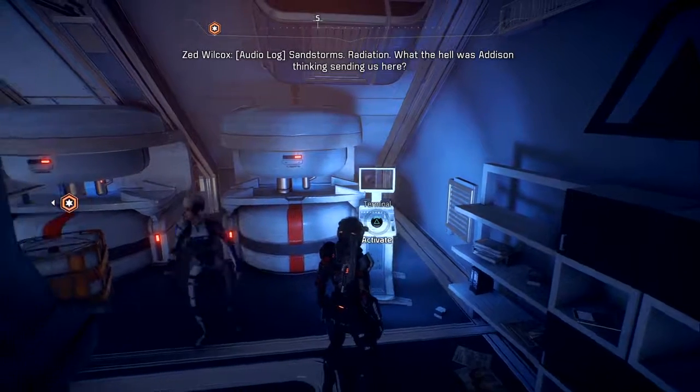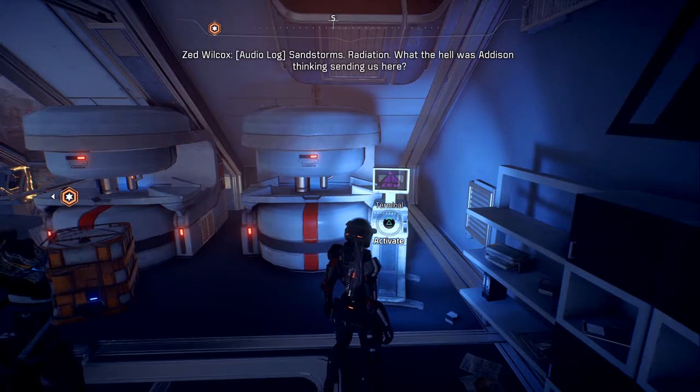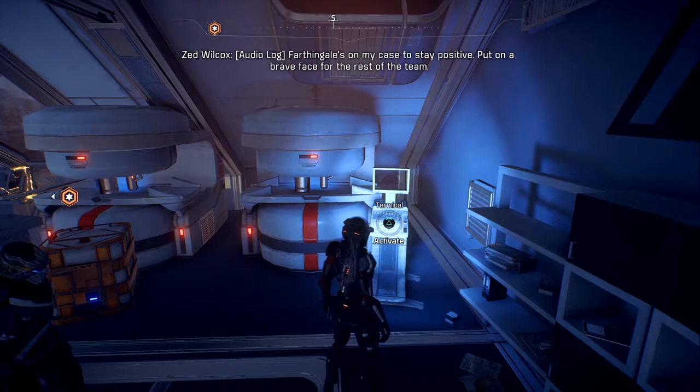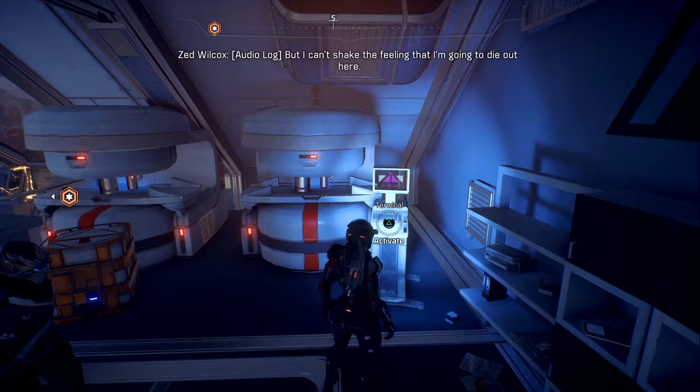Sandstorms, radiation. What the hell was Addison thinking, sending us here? Eos might have looked great back in the Milky Way, but up close, it's a hellscape. Farthingale's on my case to stay positive. Put on a brave face for the rest of the team, but I can't shake the feeling that I'm gonna die out here.